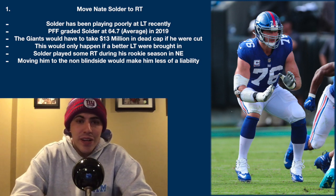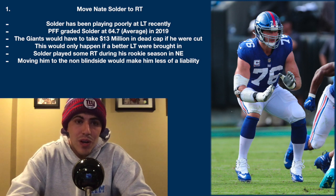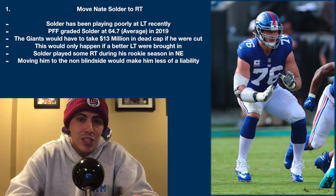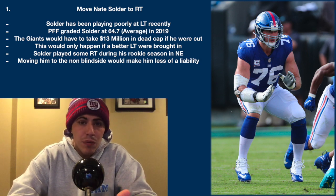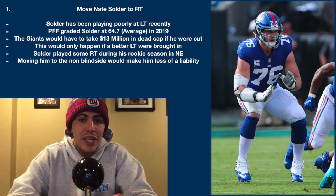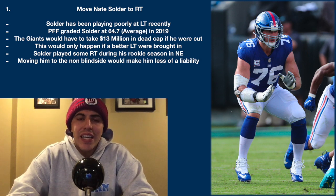The opposing defensive end or outside linebacker would just strip the ball from Daniel Jones and it'd be a turnover. But hopefully, if we have a better left tackle next year, things would be a lot easier for Daniel Jones. At least if we put him at right tackle, Nate Solder, it wouldn't be as bad. He definitely has to play better himself, and I do think he'll be a little bit better next year, but you really can't rely on that.